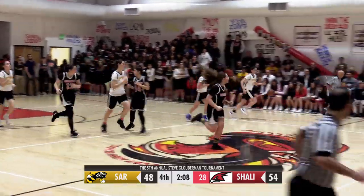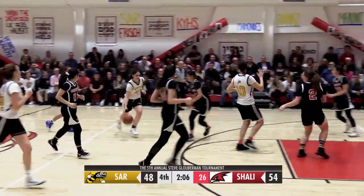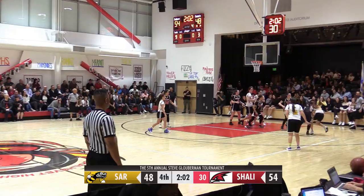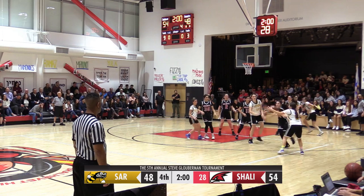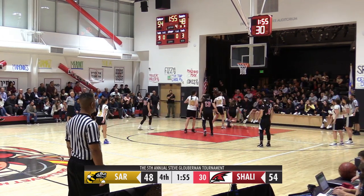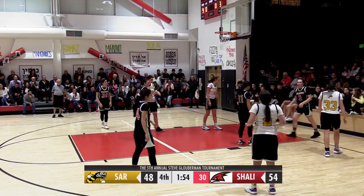Rebound by Horowitz again, and it's going to be Lucy Hecht taking the ball down, and she gets it into the paint, kicks out, though, to Weinstein. Weinstein's going to miss the jumper, gets her own rebound, though, gives it to Horowitz, now kicks out to Raish. Raish is going to shoot the jumper, and she can't get that one, and it's going to be out of bounds, Sting ball.